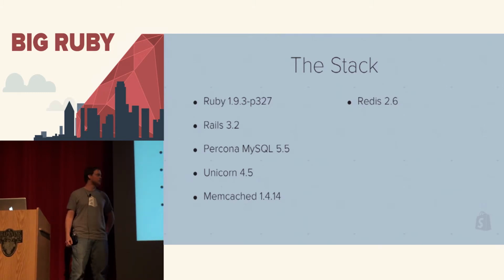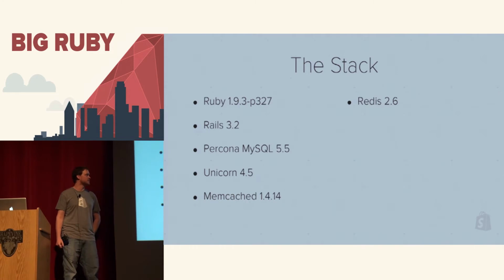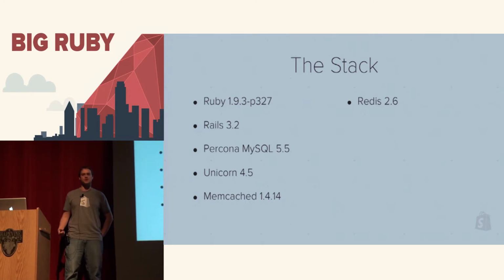We use a Percona flavor of MySQL 5.5. Percona has their own builds of MySQL that we use. They add a lot of instrumentation and performance patches. And then we're running on Unicorn, Memcache, and we have Redis in the stack. So that's the main moving parts to Shopify.